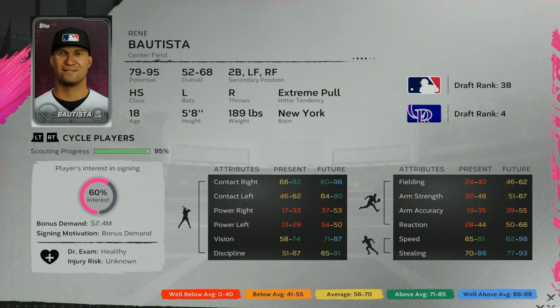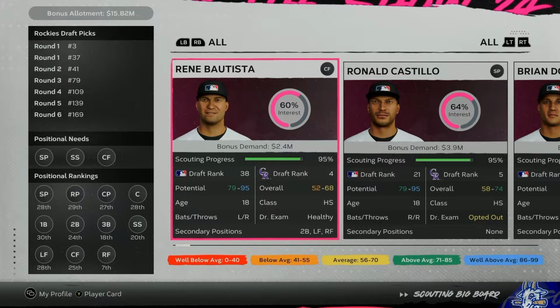He's not that well-rounded skill set that you'd prefer at 3, but he's so good at the contact, the plate skills, and the base running that he just might still be worth that top 3 pick. Our scouts have him ranked at number 4. He's got solid interest in our team. We don't know his injury risk, unfortunately, because we didn't get all the way to 100%.